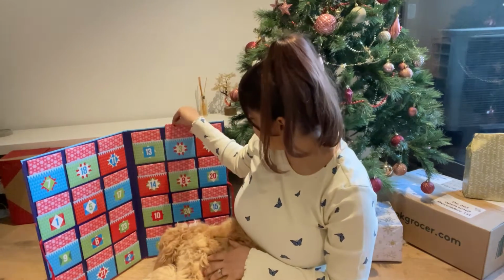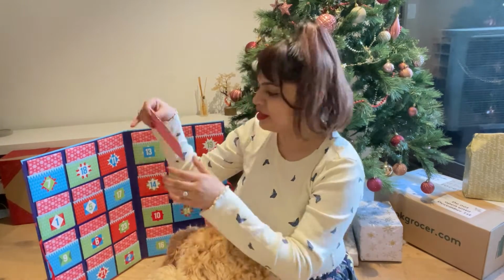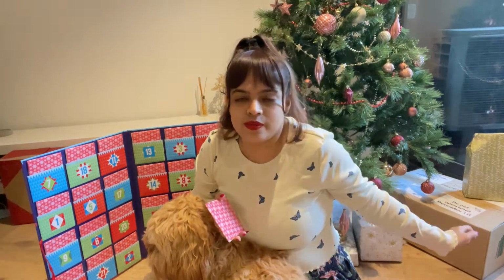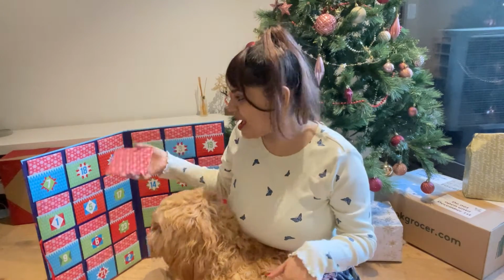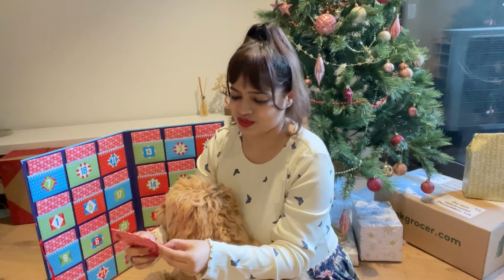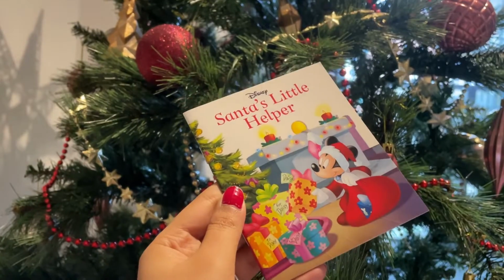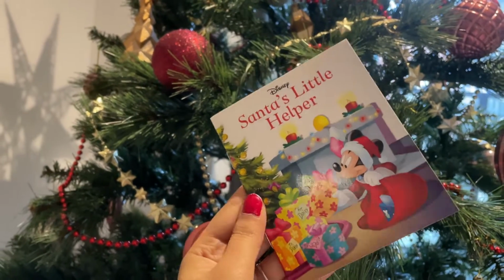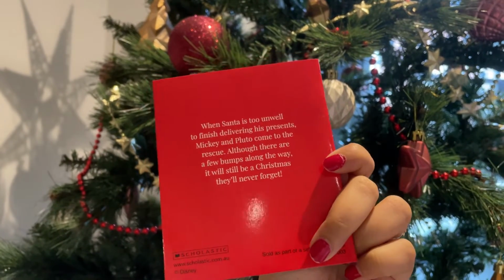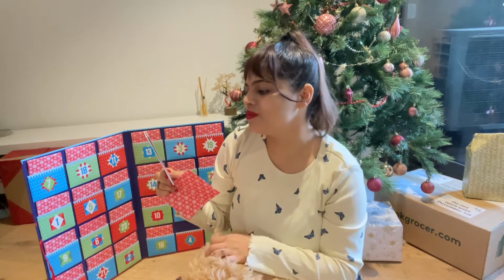Okay, moving on to the fourth packet here. Let's see, where's 4? Here, it's in the bottom. I really love this. I wish there was one with novels. I actually bought an advent calendar full of books. It's not as decorated. It's not in a book format, but every book is wrapped, so I guess that's fine as well. This is Santa's Little Helper, and there's Mickey Mouse here. This says, when Santa is too unwell to finish delivering his presents, Mickey and Pluto come to the rescue. Although there are a few bumps along the way, it will still be a Christmas they'll never forget.